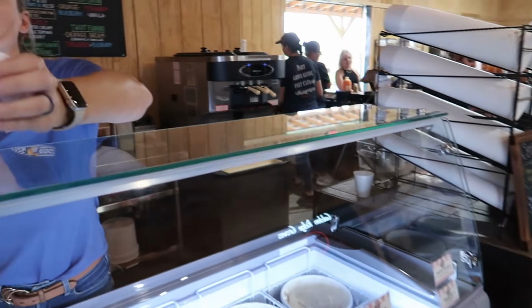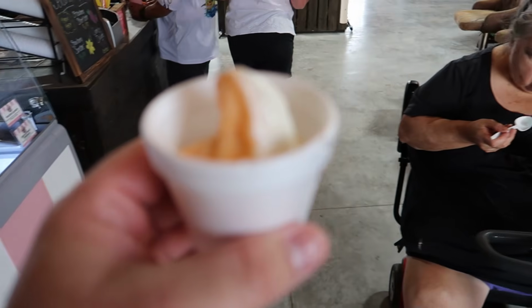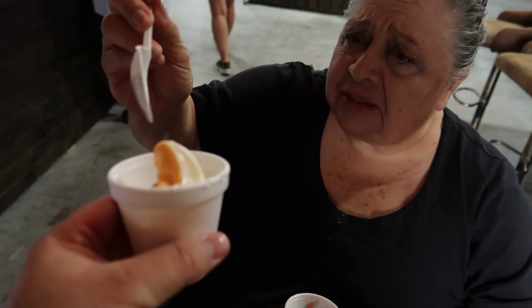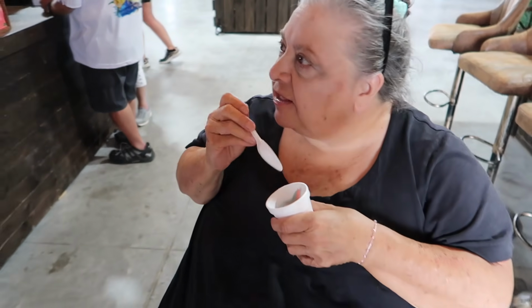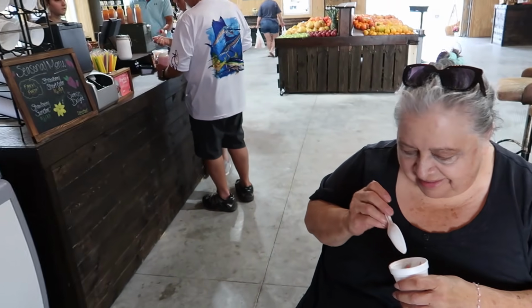All right, this is the vanilla orange or dreamsicle. Oh, cool. Hey, try this one, the vanilla orange first. This is so good. You like it? This one better. You gotta buy something. I like this, but I think I do like that one better too. That was my favorite.